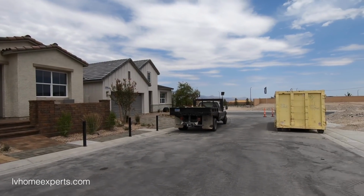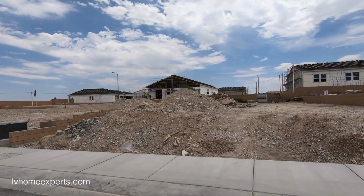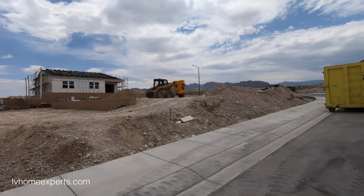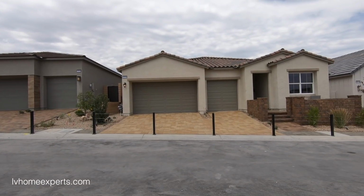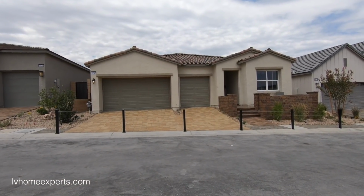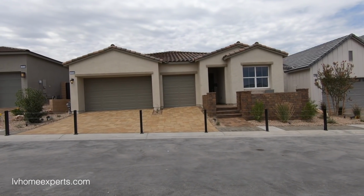So today I'm back out here at it again in Northwest Las Vegas in the master plan community called Skye Canyon. Today we're going to be touring this model, the Clavel by Tow Brothers.